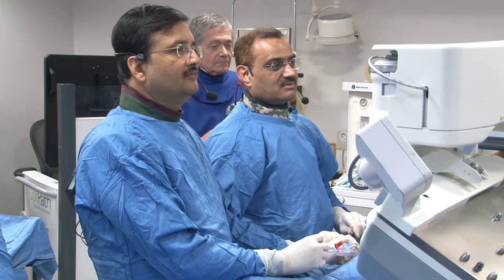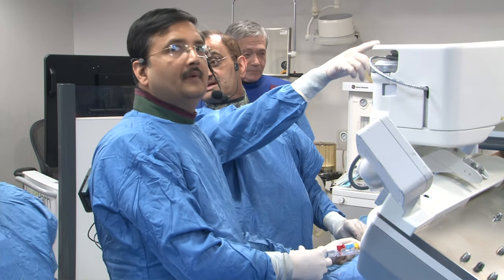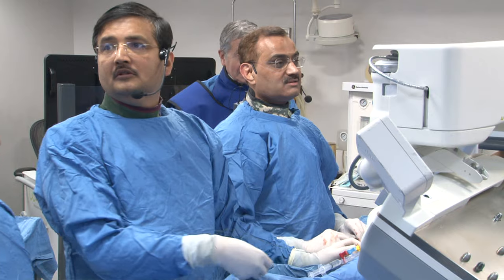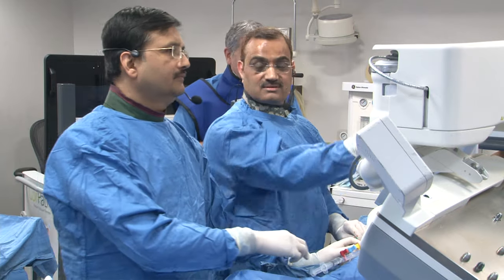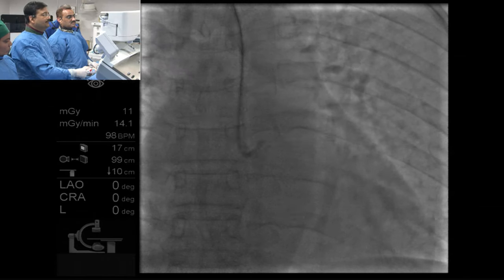Can we show the fluoro screen on one of the screens, please? Guys, show the fluoro. Tejan thought they were more interested in just seeing him as opposed to the fluoro screen.